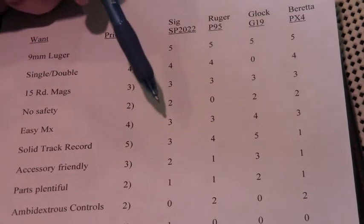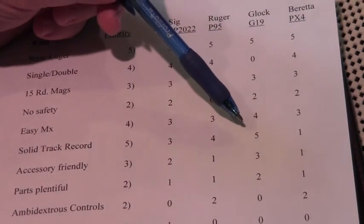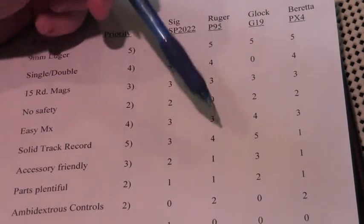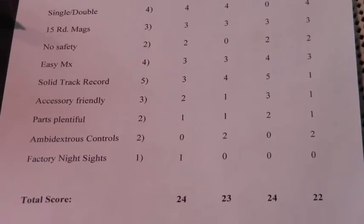I gave the Glock a 5 because Glocks are very easy to take apart, whereas the Ruger P95 takes a little bit more manipulation. There's a separate pin that needs to be removed. So you can kind of assign an appropriate value as you see necessary. Once all your values are input into your little data sheet here, you just simply total up the points.